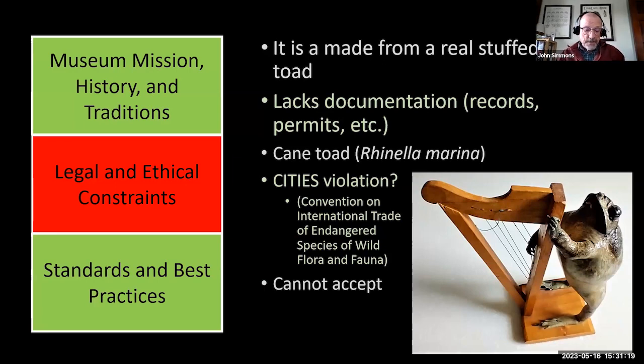In addition to the lack of collecting permits, export and import permits, there may also be a problem of compliance with international wildlife laws, such as CITES, which is the Convention on International Trade in Endangered Species of Wild Flora and Fauna. So, according to our criteria in the accession policy for the International Museum of Authentic Frog Art, this object cannot be accepted either.